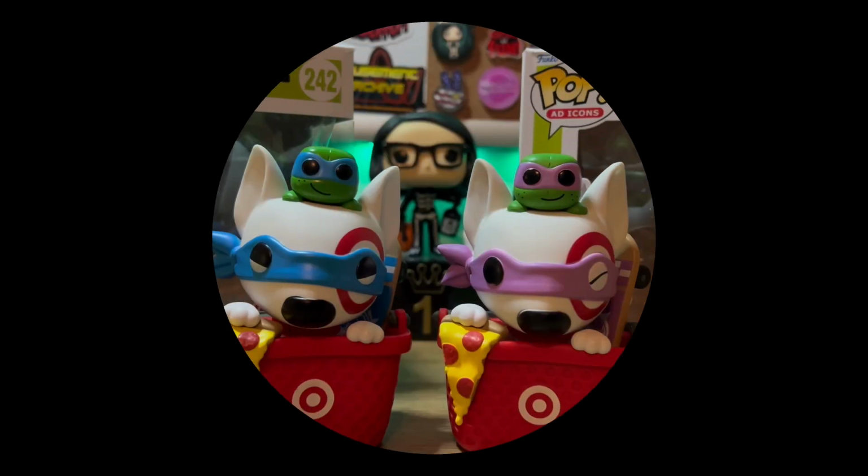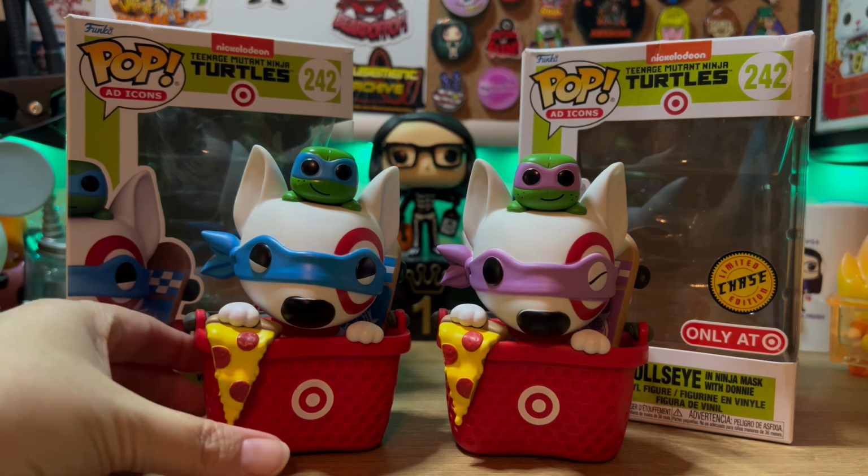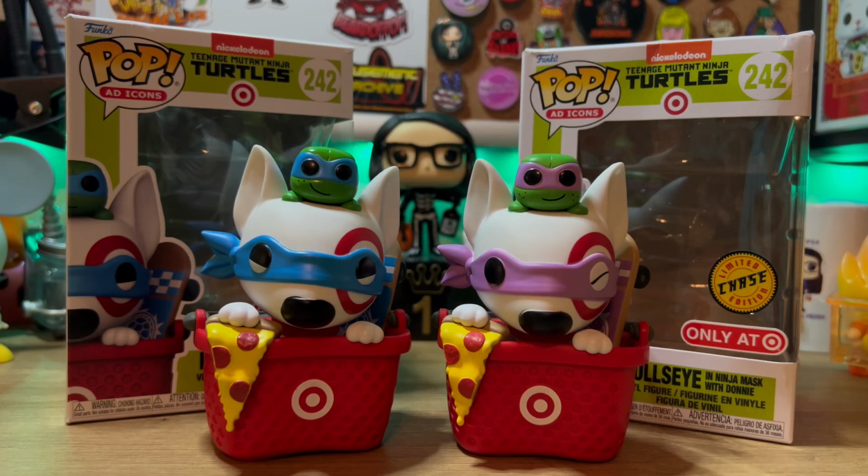I got the chase. What an awesome unboxing. Thank you for hitting play and watching me open this up. Do you all collect Bullseye? Do you all collect Teenage Mutant Ninja Turtles? It's a great smash up, I think. Just so cute. I'm just so glad I got Donatello. That is my favorite. Give me your thoughts, guys. Like I said, Target still has them up on their website. Or you might find them in your store. You know, you might get lucky and get the chase on it there.